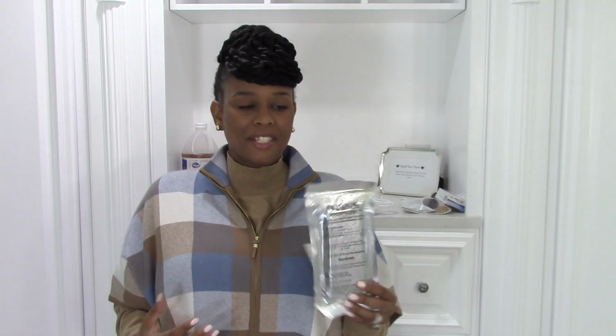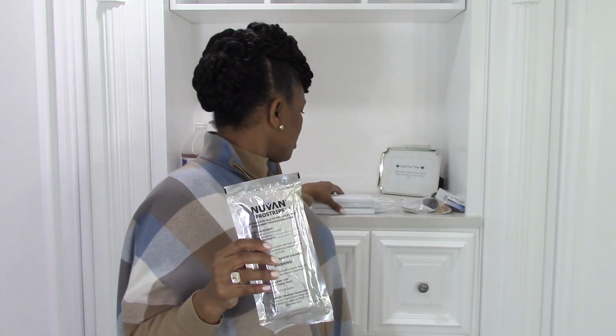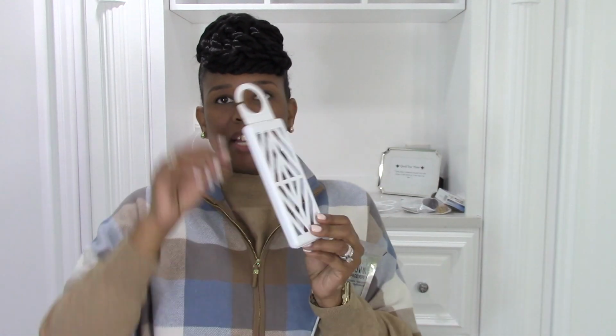The next item I want to talk about in my pest control management system are these Nuvan Strips. And I don't want to open them because once I open them, they are activated and I don't want to waste them. Open it up, take it out, and stick it in this cartridge cage, and then just hang it somewhere in the vicinity. And what these are great for, you can use these in your garage.